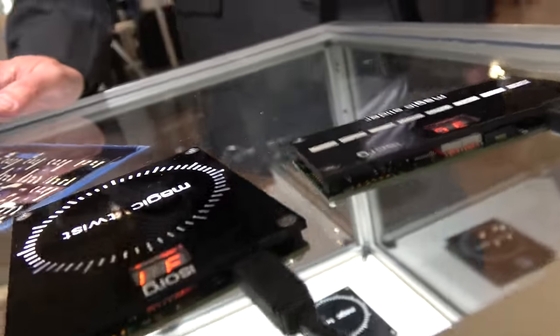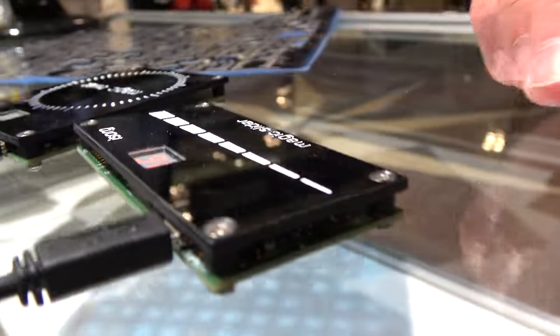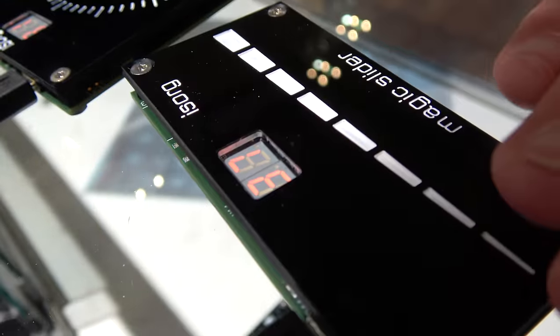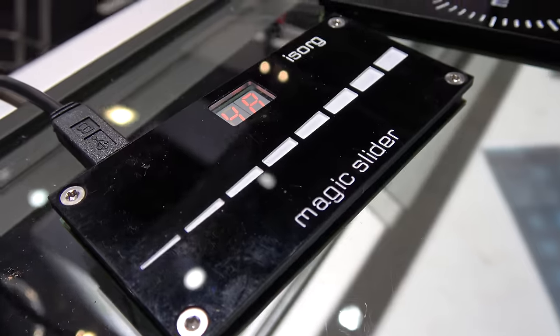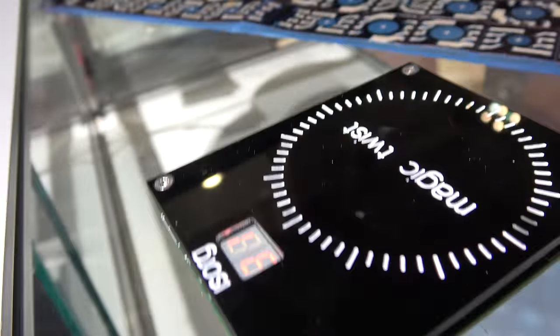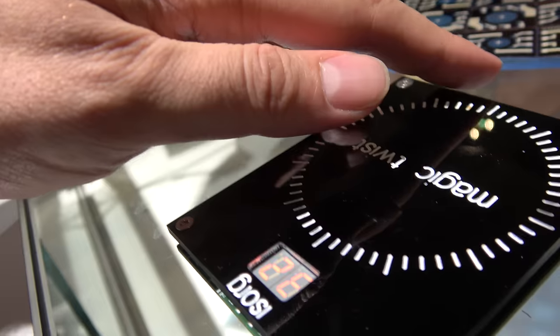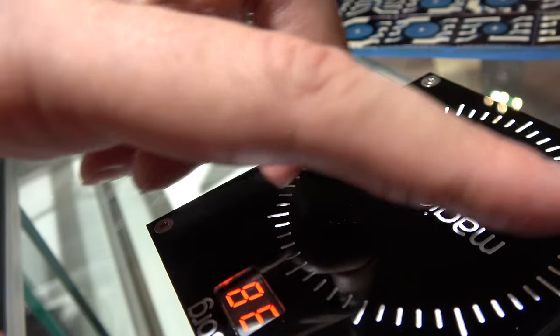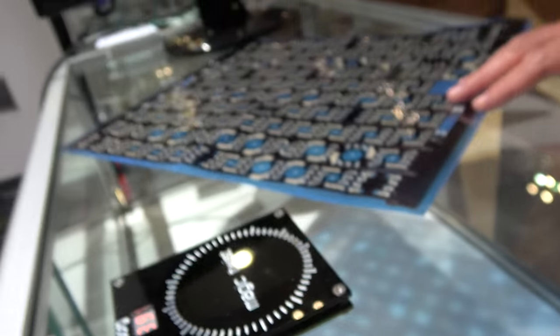And over here, you are not touching the device? No, here, using optics, you can have a slider without any touch. Basically, it's the same function as the touch devices, except that you can scratch, you can do whatever you want. You can use them with gloves or wet fingers, and it will still work. All right. Cool. Let's check the other one.